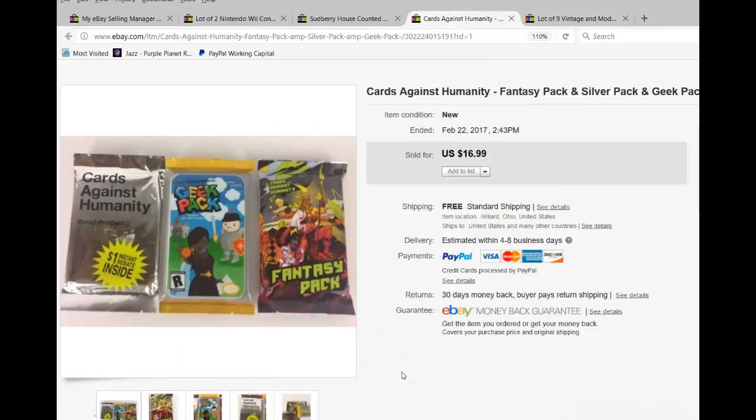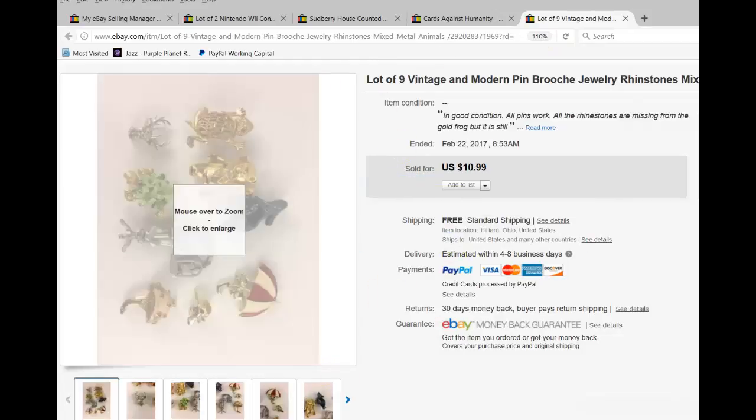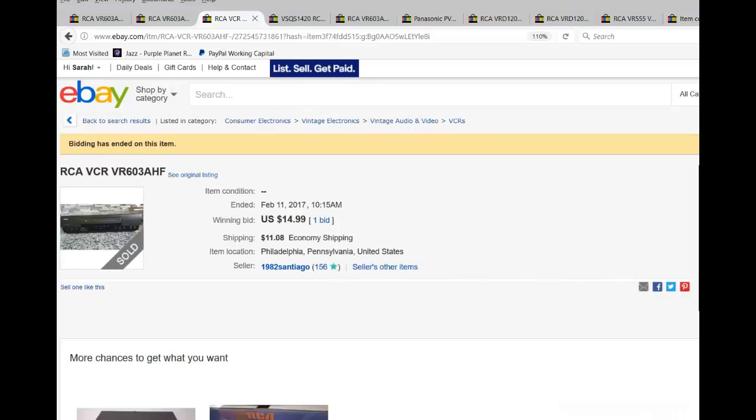These 3 packs of Cards Against Humanity cards came from a pallet that my sister and I bought, $16.99. I had listed them about, I guess, maybe a week ago, free ship. And then this sold actually a day ago. It shipped out yesterday. This was just the leftover jewelry that I had from that lot. It sold for $10.99 with free ship. So that's all I sold yesterday. But you know, it's been consistent.